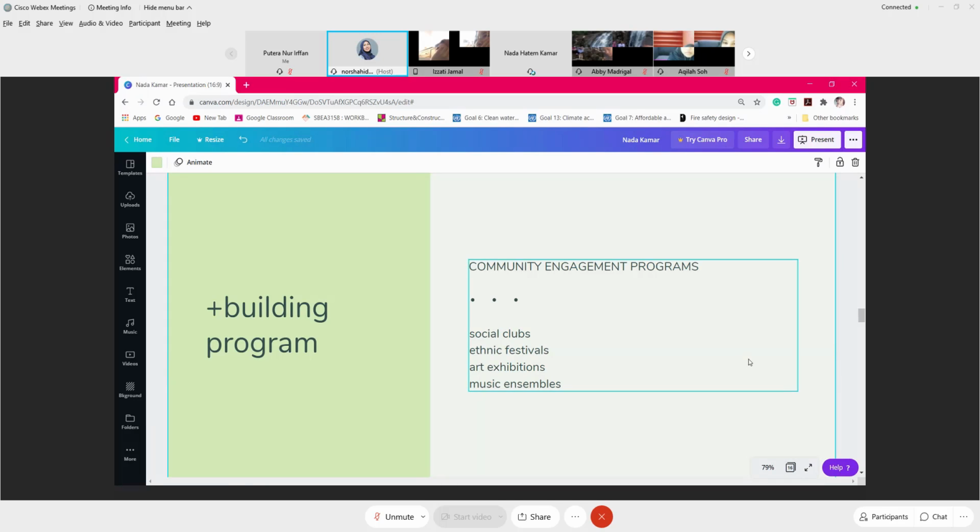Yeah, so I think this part is not yet detailed. I think it's too general at the moment. It's a social club, ethnic festival. What are the items that you want to focus on for the ethnic festivals? The art, the music, or which one? If you want to go for art, then detail the art.